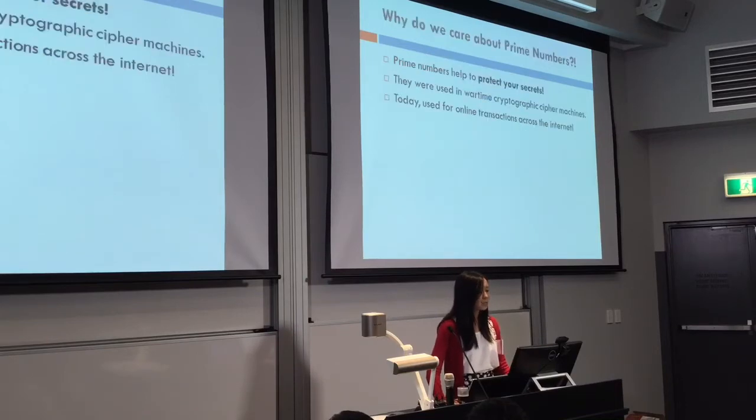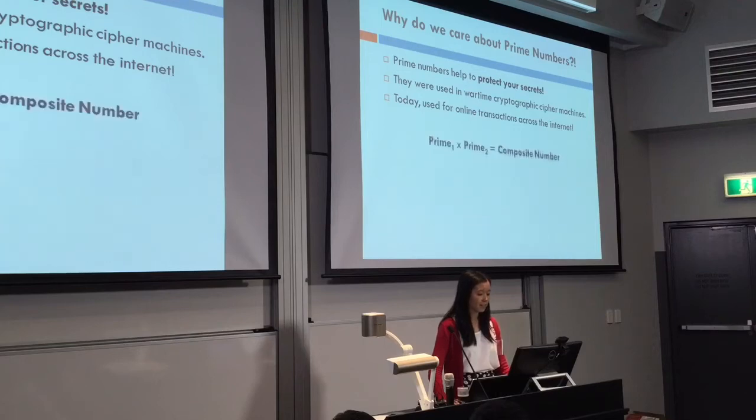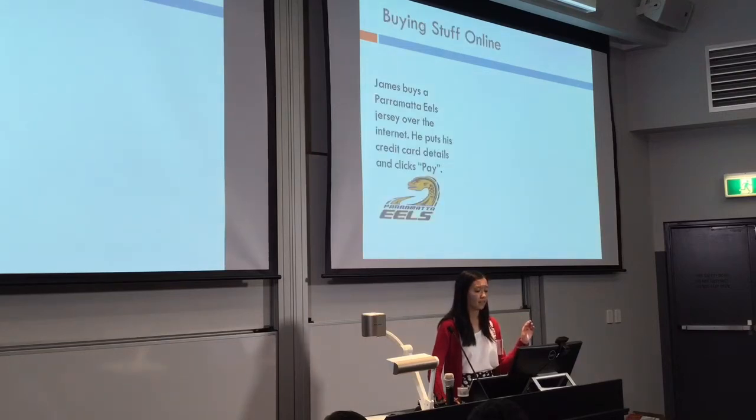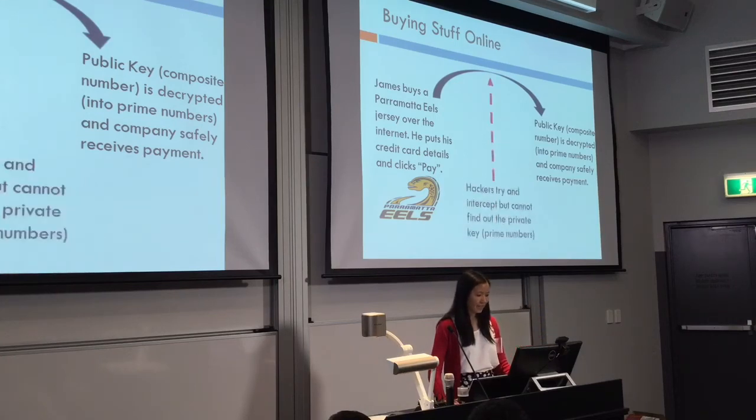And so this links into why do we care about prime numbers? So giving them the idea that prime numbers help to protect your secrets, and we use that for our online transactions. So just a very quick idea about, there's a public key, that's a composite number that anyone can see, but working out what the prime numbers are is really hard, and that's what the private keys are that protect your stuff. So if there's a Riley who hasn't been listening, you start talking about Parramatta Eels and he starts listening. And you just show them kind of a very simple process of what's happening when you make an online transaction.